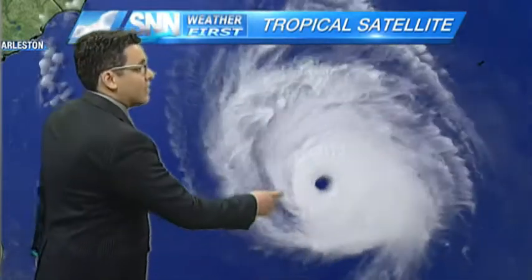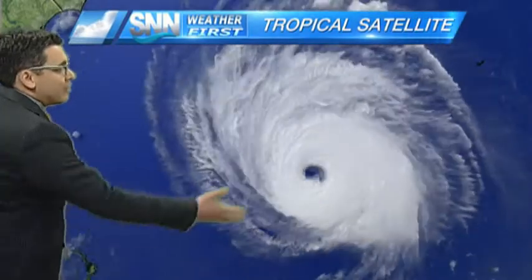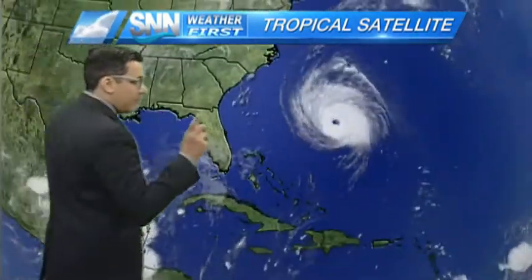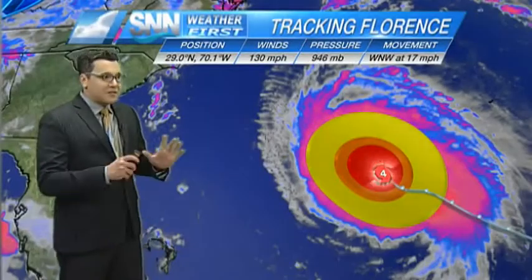Speaking of which, let's get right to Florence. The eye is a little over 30 miles in diameter. It is a very healthy storm. There was a little bit of wind shear yesterday, which has tapered off. It continues to move toward the Carolinas, but now this is a bit of a shift.